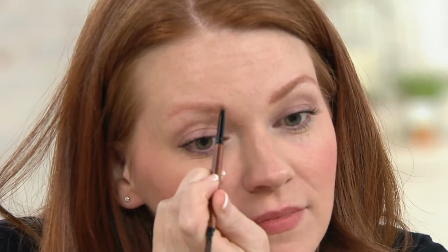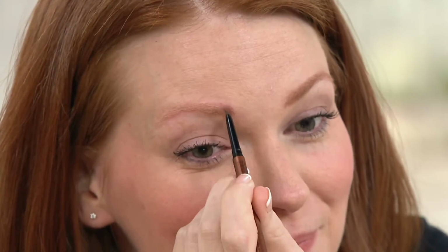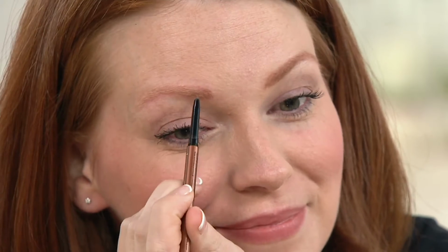Can you imagine if she went on a date on a Saturday night with only one brow done? Like if her date would notice or not? It would be an icebreaker. I mean, it would give you something to talk about.